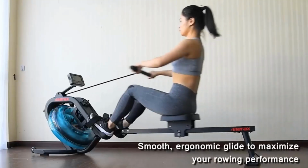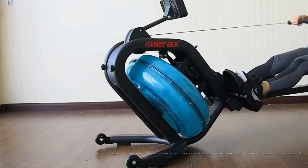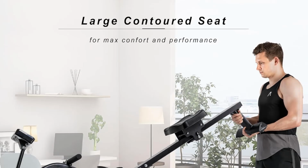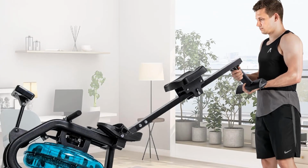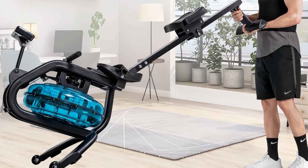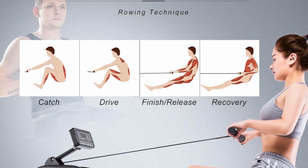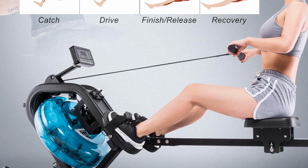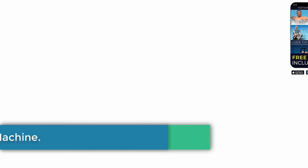The rower operates quietly, mimicking real water rowing sounds, and includes a large LCD monitor for tracking workout metrics like duration, strokes, calories, distance, and heart rate. Its ergonomic design includes a 19-inch handle, contour seat, and adjustable footrest, ensuring comfort during intense workouts. Easy to store with built-in wheels, the Merax rowing machine promises both performance and convenience, backed by responsive customer service for user satisfaction.